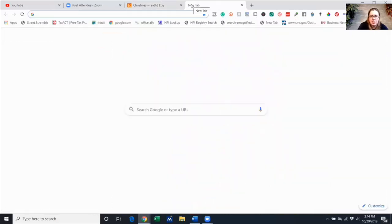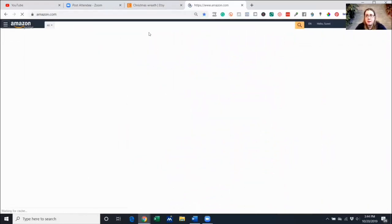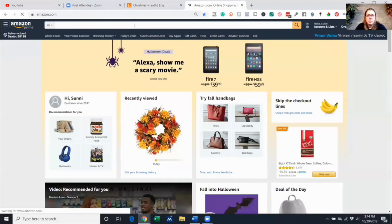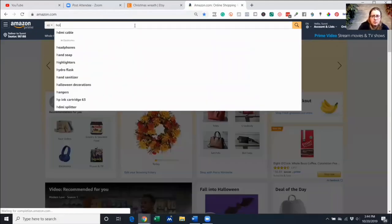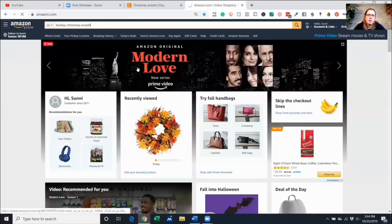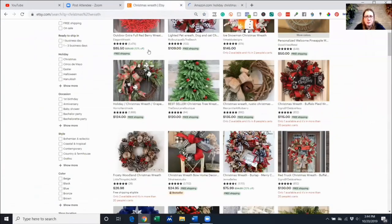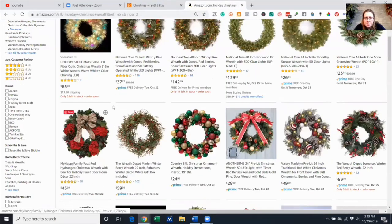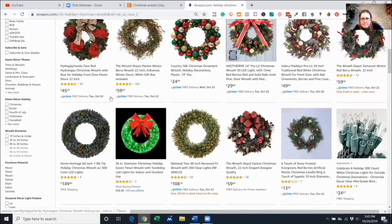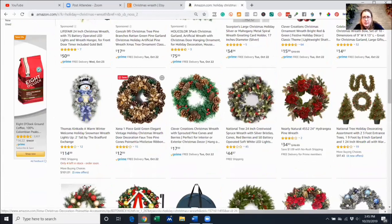So again, I'm going to go to Amazon. I'm going to put in those same words: holiday Christmas wreaths. Okay, and I'm going to try and just match it as closely as possible. So it's more like authentic looking with ribbon. I mean, close enough, right, guys? Like any one of these.